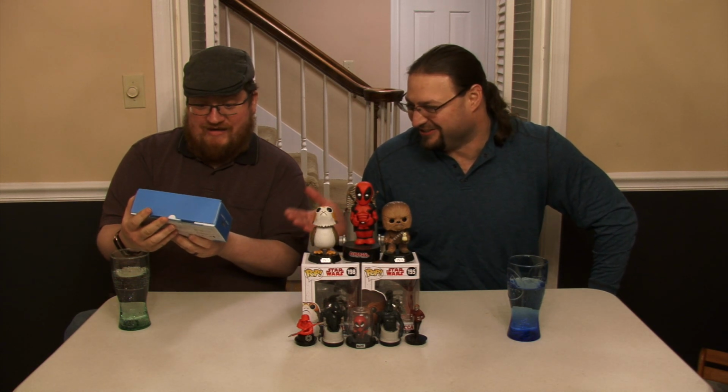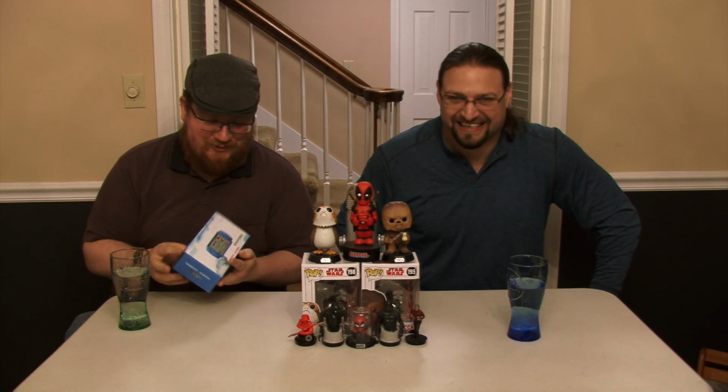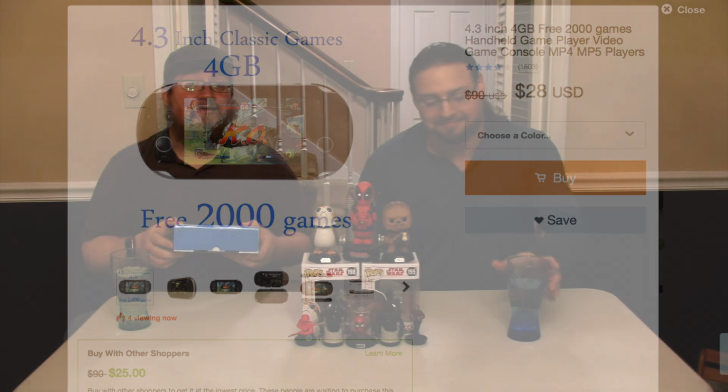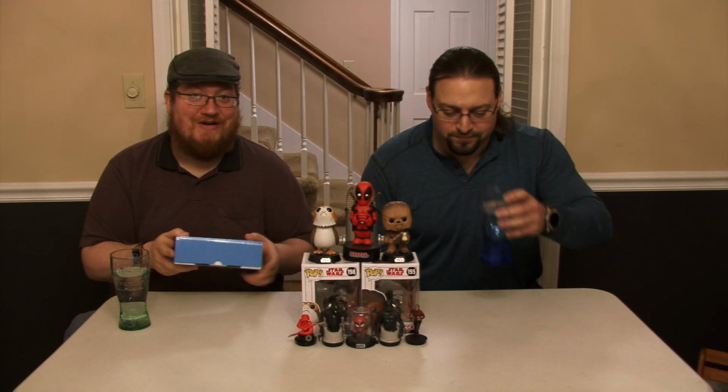Video games. I've never looked at them. The picture on the box looks very similar to a PSP. Yeah. Which is not the picture that I saw when we were ordering it. What I saw looked much more like a PS Vita, and had wonderful Nintendo titles in the pictures. So we're not exactly sure what we're getting into here.